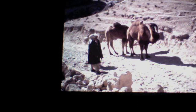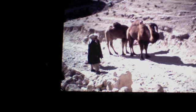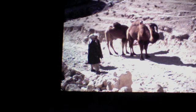In Afghanistan, they have actually crossed the two breeds, one-humped and two-humped, so that you get an oblong hump right there. See that? Nomads. Okay, next.